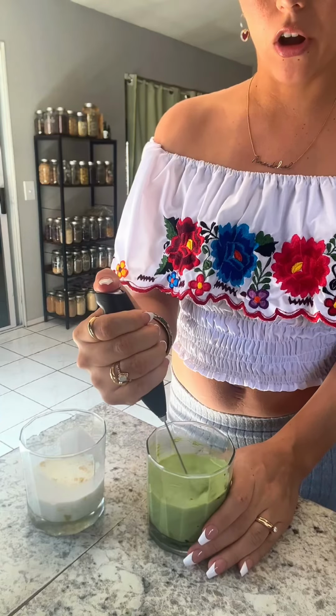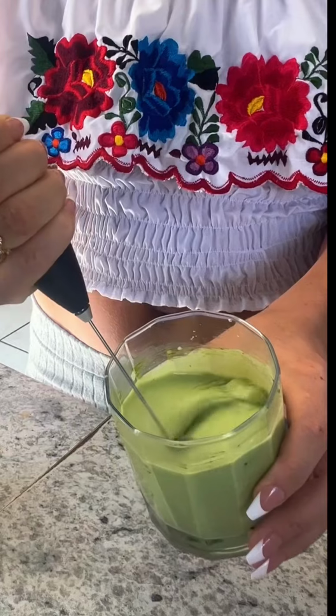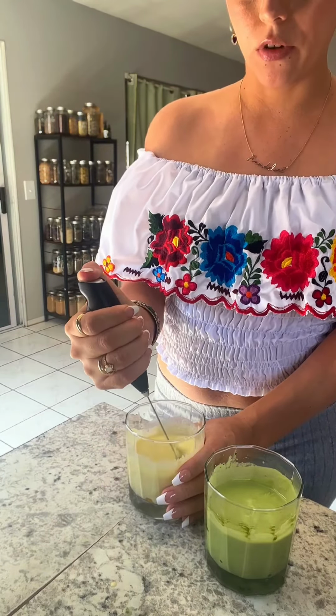Just take your frother, give this a good froth. Do the same with the mango. We're gonna froth that up.